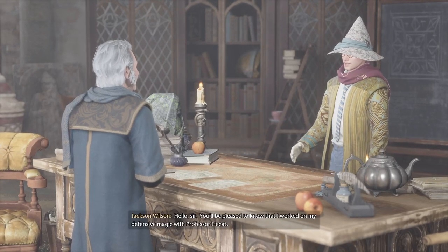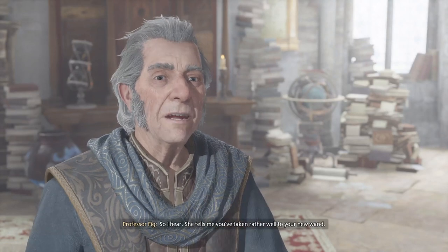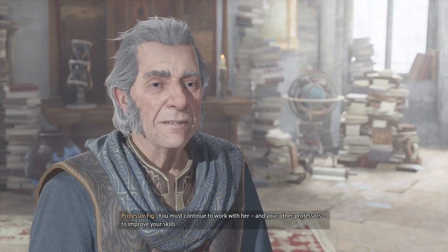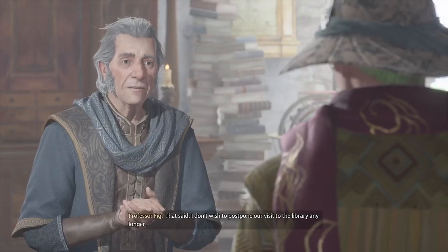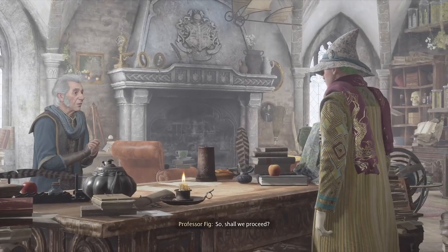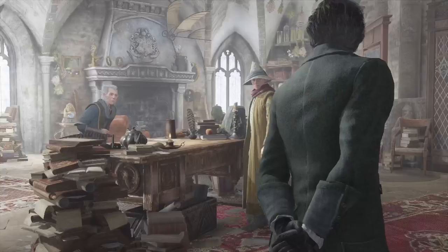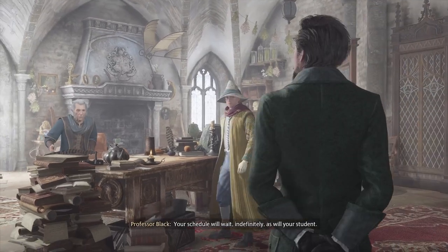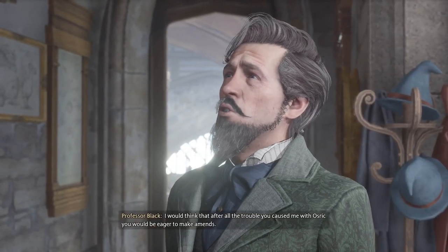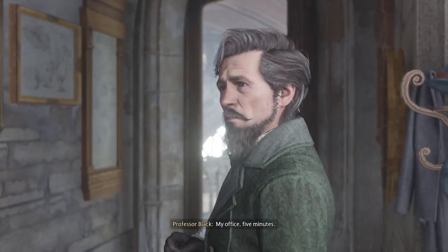Hello, sir. You'll be pleased to know that I worked on my defensive magic with Professor Hecate. So I hear. She tells me you've taken rather well to your new wand. You must continue to work with her and your other professors to improve your skills. That said, I don't wish to postpone our visit to the library any longer. So, shall we proceed? Fig, I have work for you. Come. Headmaster, I'm with a student and my schedule. Your schedule will wait indefinitely, as will your student. I would think that after all the trouble you caused me with Osric, you'd be eager to make amends. My office, 5 minutes.